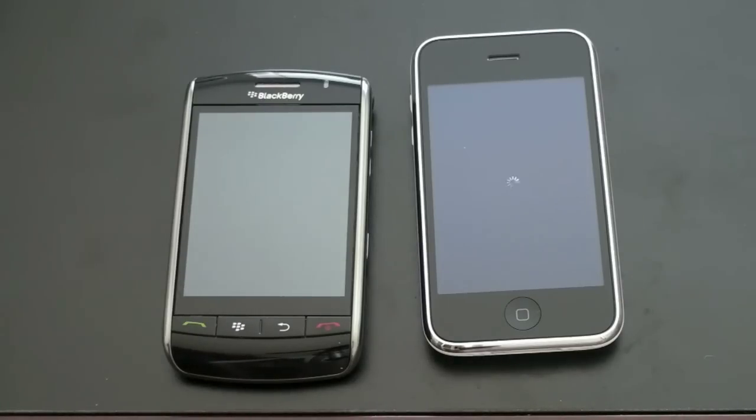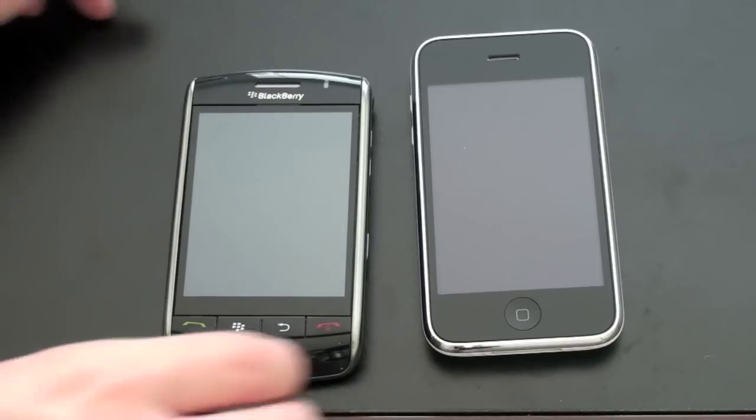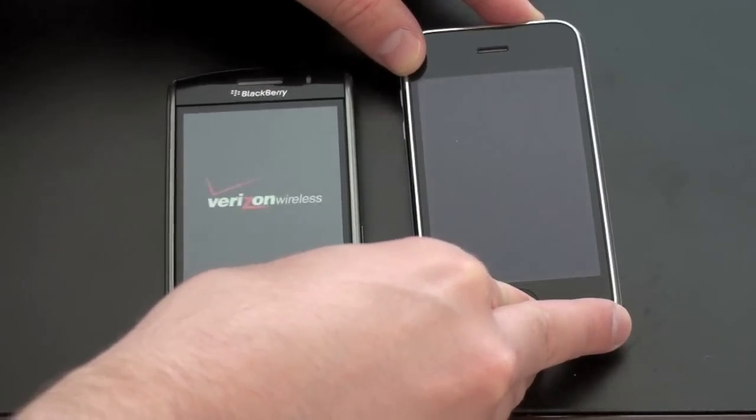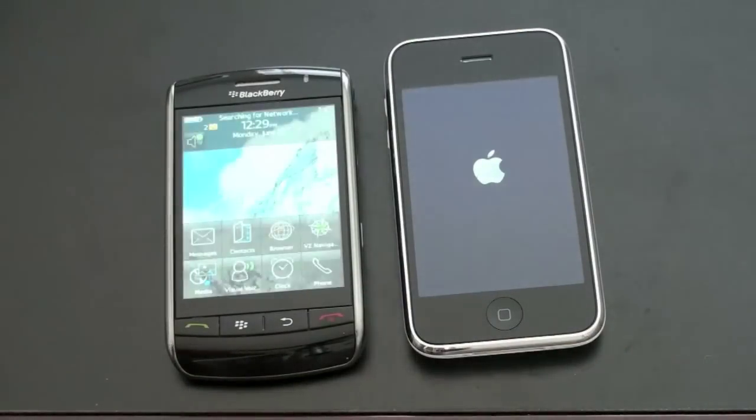Now, for those of you that may have seen my Blackberry Storm review, you'll know that I said the device has a lot of potential, and this was when it first came out. Since then, there have been a ton of firmware updates, and as I'll show you, this Blackberry Storm is running the most recent firmware, and the iPhone 3GS is using the launch firmware 3.0. Let's turn both of them on. And the 3GS launches much faster than the iPhone 3G, but certainly not nearly as quick as the Blackberry. It's almost instant on with the Blackberry, so it is very impressive.